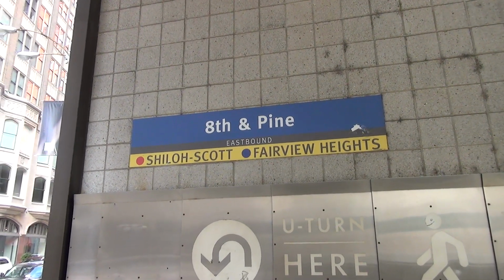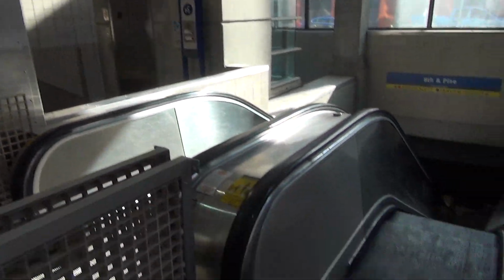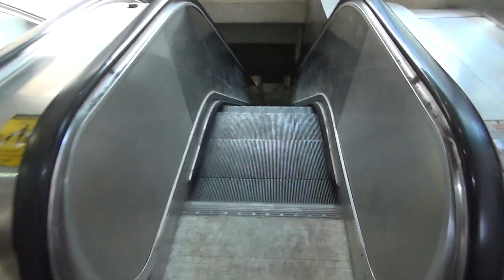We are here at the 8th and Pine Eastbound Metrolink station here in St. Louis. There's the recently modernized elevator, but these are the Montgomery escalators.